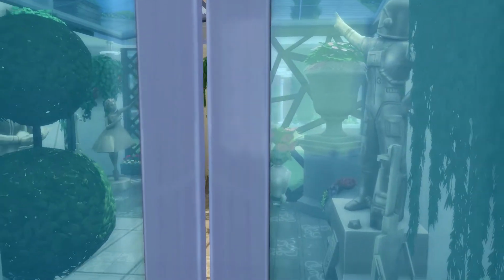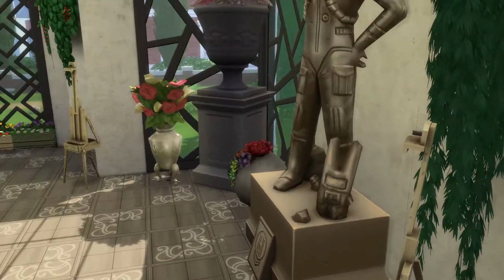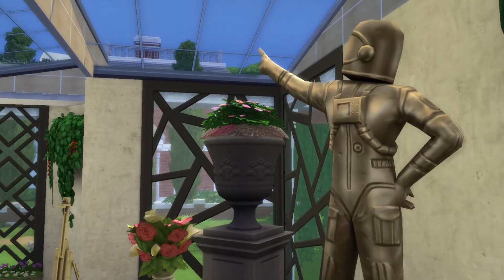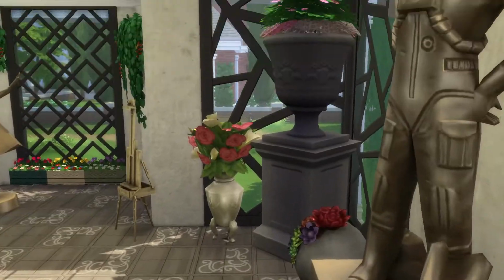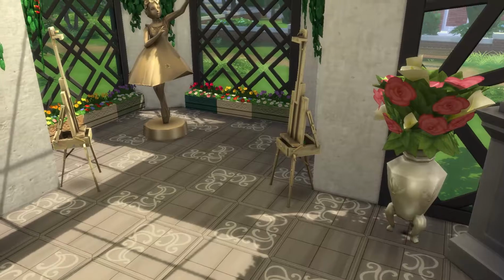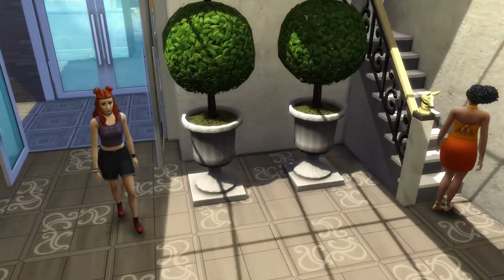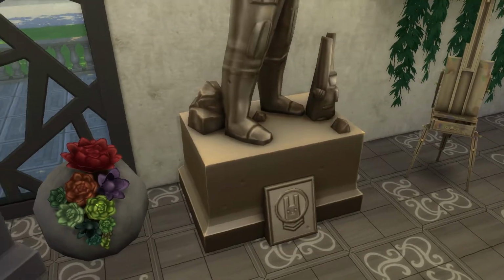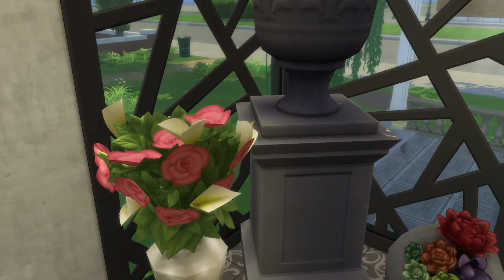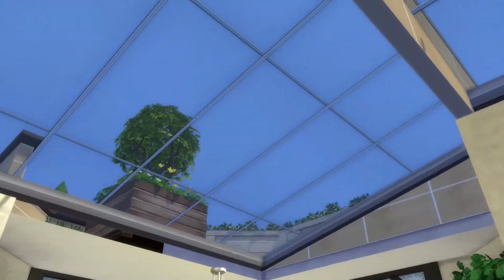Then across the other way, this is the hands-on. So you've got 3 art easels. I inflated just about everything to use as inspiration. So you can paint the ballerina, you can paint the soldier, the plants are huge. You can paint the astronaut if you focus the camera on it. But I think it's pretty.